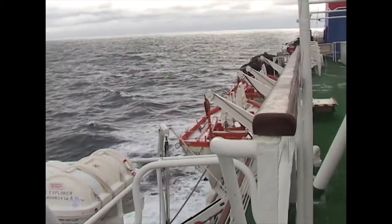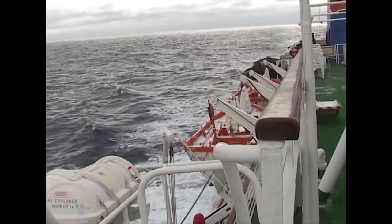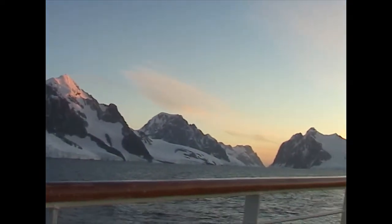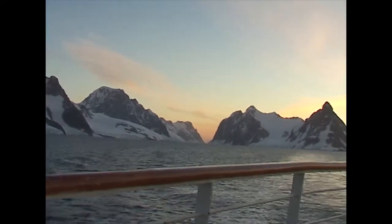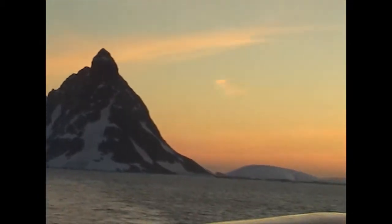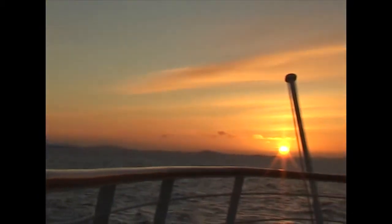This is the MS Explorer, the little red ship. We've come through the passageway, Lamar Channel, down that way. And out here, we have a beautiful, beautiful sunset.